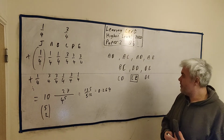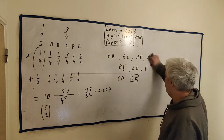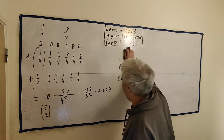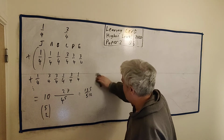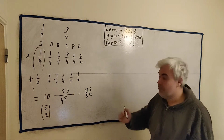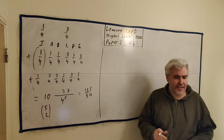Right, the second part of this question, I'll rub out this bit here, and it should give me enough room. The second part is we're going to another test centre. In this other test centre, it's a 50% chance of passing, and it's a 50% chance of failing for everyone. So everyone has the same. And they say n people.